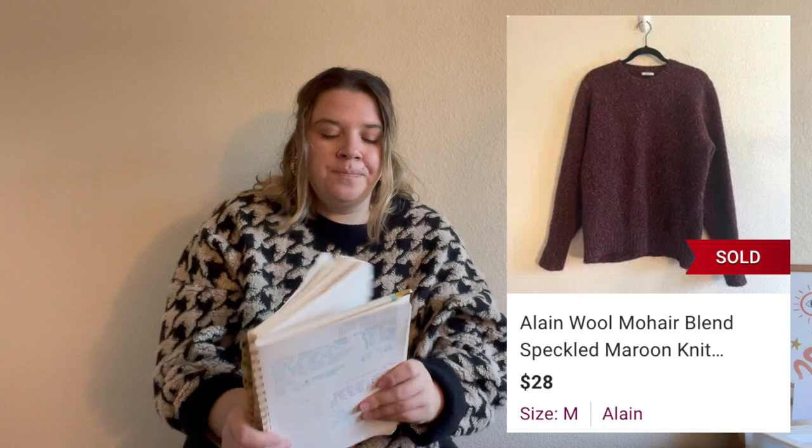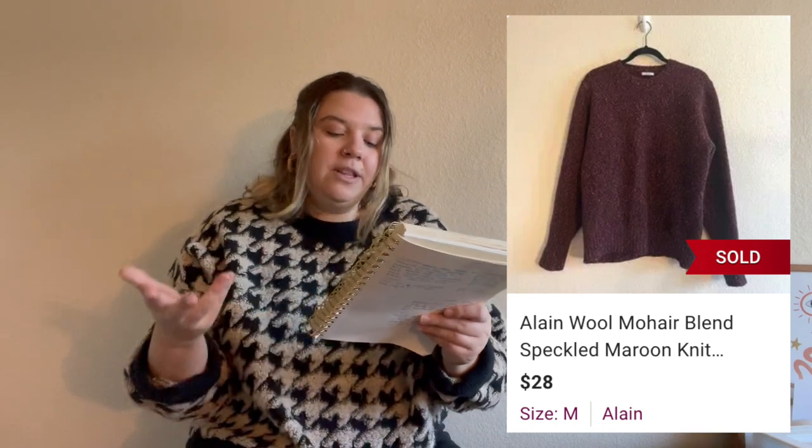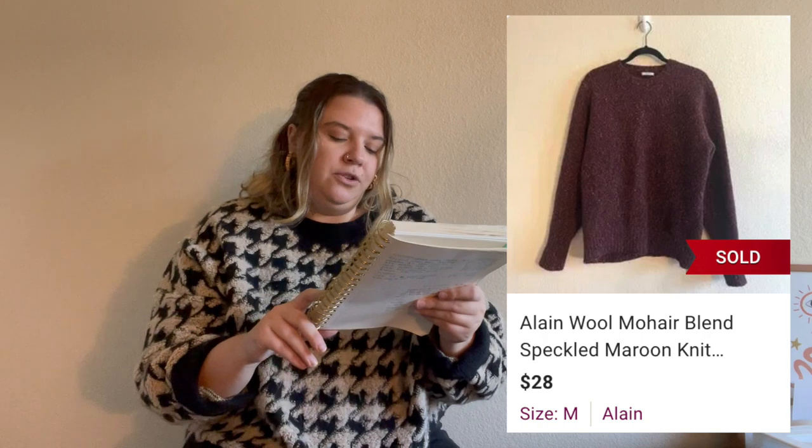I picked up three pieces. I sold a blazer, pretty much probably just based on style. And then this I probably sold based on materials. And then I have like one other cardigan left still, but a really, really nice sweater, great colors. I thought it was really cute. Ended up selling for $28, and after fees, I made $22.40.